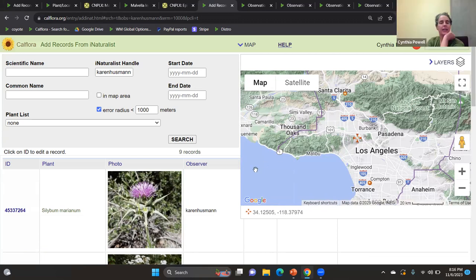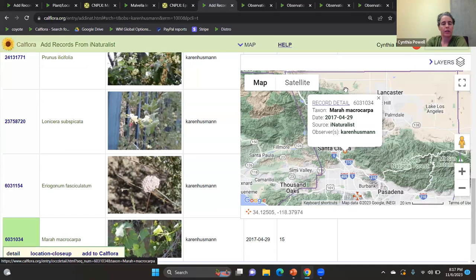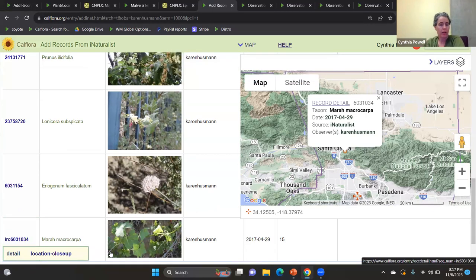It looks like Karen has nine records that are not yet in CalFlora. That either means Karen doesn't have very many observations in iNaturalist or, well, anyway, whatever is not listed here is already in CalFlora. And you can see on this map. Looks right to me, so I'm going to add it to CalFlora. But Karen, if you could do this yourself, then they'll end up in your CalFlora account rather than mine. So that would be great.